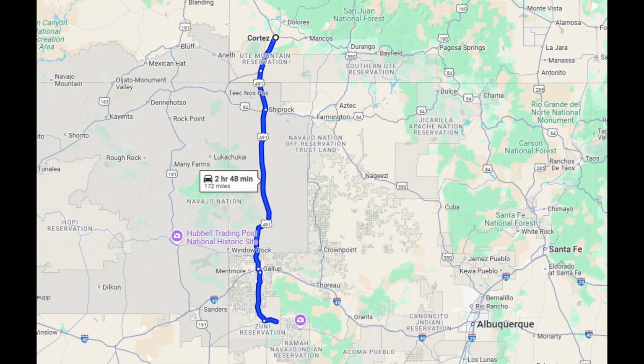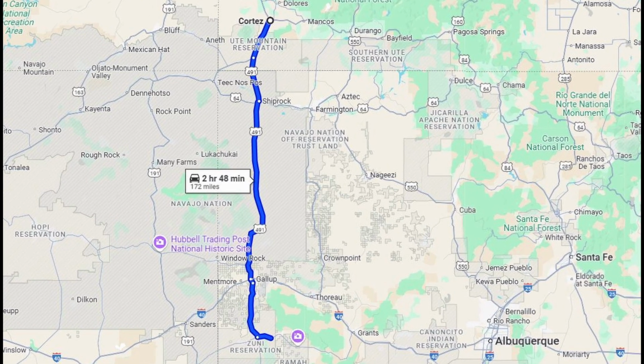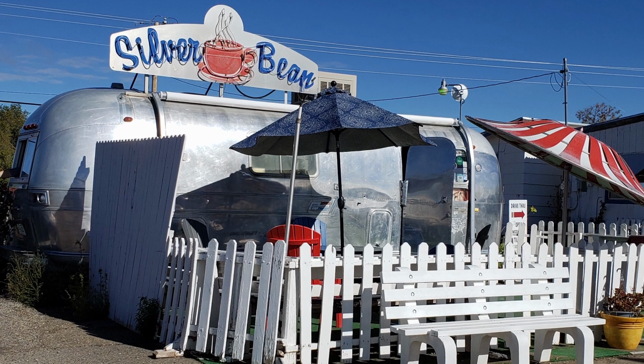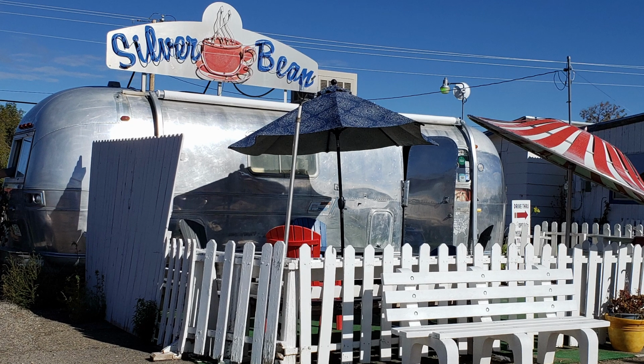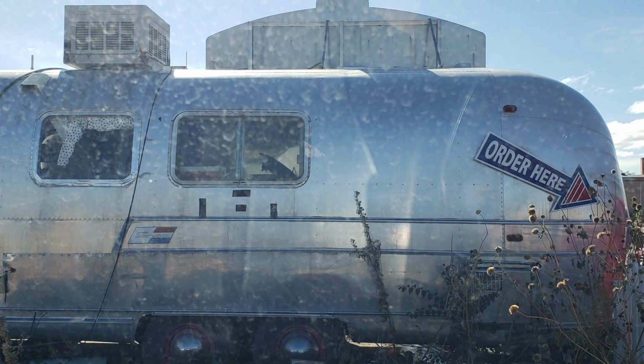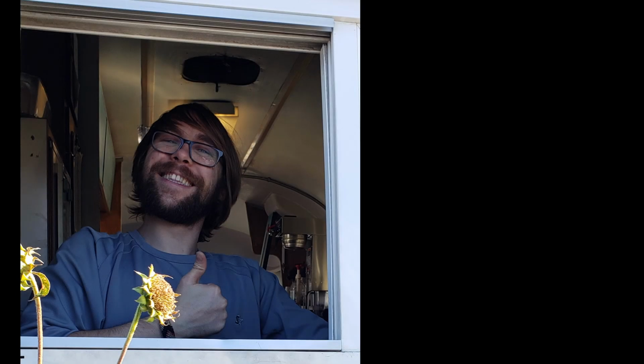My new route was going to be taking me due south toward Gallup, New Mexico. But before heading out, I had to stop at the Silver Bean, an Airstream converted into a drive-through coffee shop. Got a mocha and headed on my way.